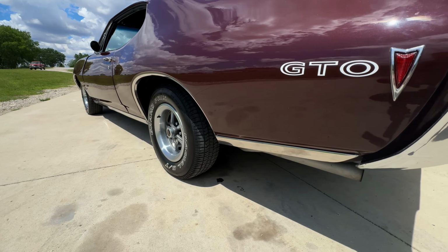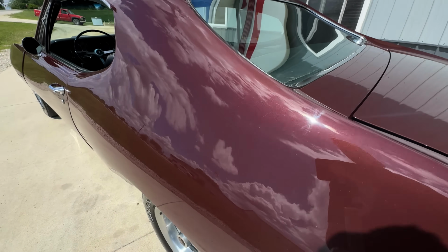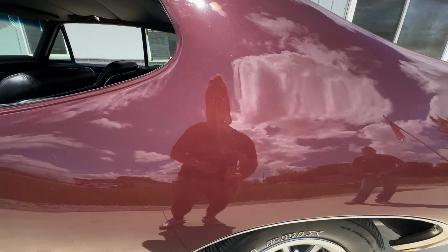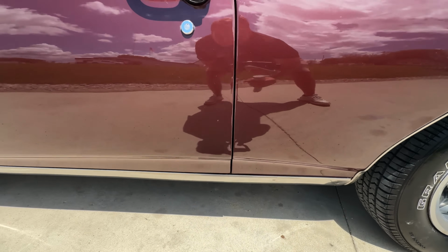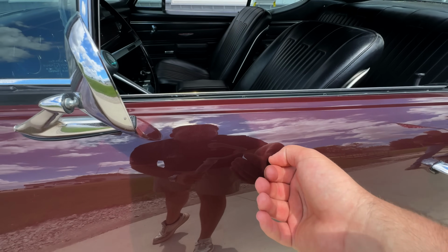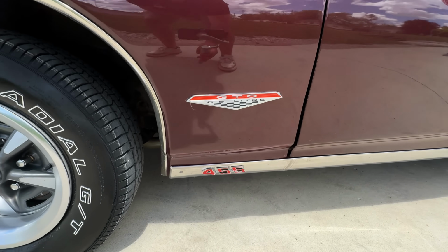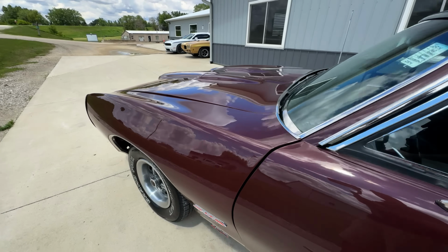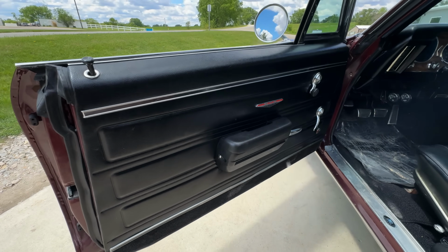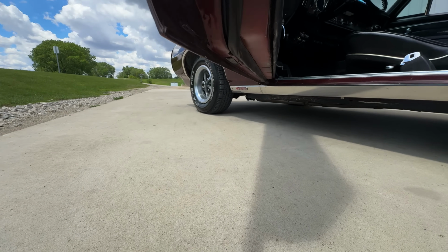Driver's side rear quarter looks good. A couple very small little paint chips right there. Another right there. Roof looks good. Small paint chip right there. Driver's side door panel looks new as well. Driver's side corner of the doors in perfect shape. Never had anything done there.